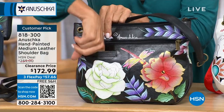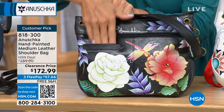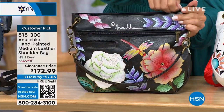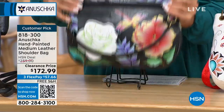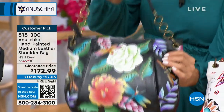And then this is so cool. A lot of us like to slip our little cell phones in there. If it fits, it's a perfect spot. If not, it's for something else that you need to easily access. A recessed zipper, which is nice because it even adds more security. Certainly more expensive to make. And then we'll show you the inside in another one that's not filled with the stuffing. So I just wanted to show you, this is the black dragonfly.